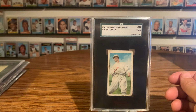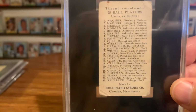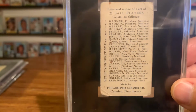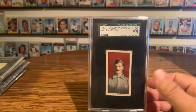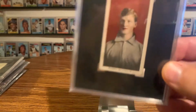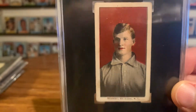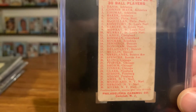1909 E95 Philadelphia Caramel. Checklist on the back. See down at the bottom, it says Philadelphia Caramel. This is a 1910. The other one was in 1909. E96 Philadelphia Caramel, Red Murray. Now this checklist is in red, and you can see down at the bottom it's Philadelphia. So that's how you tell the difference between the E95, 1909, and the E96, 1910.